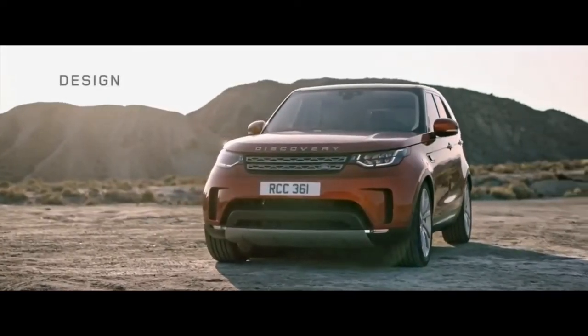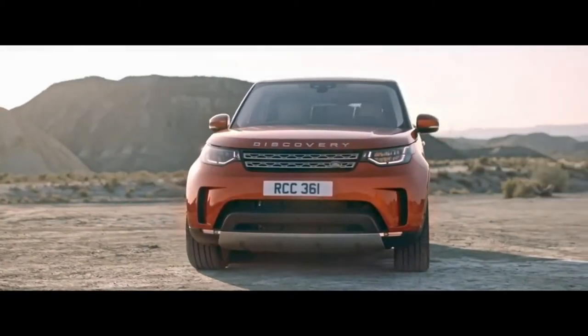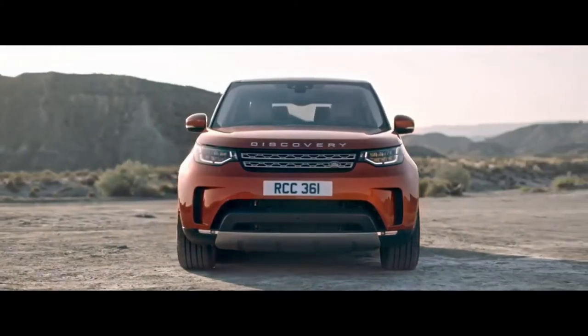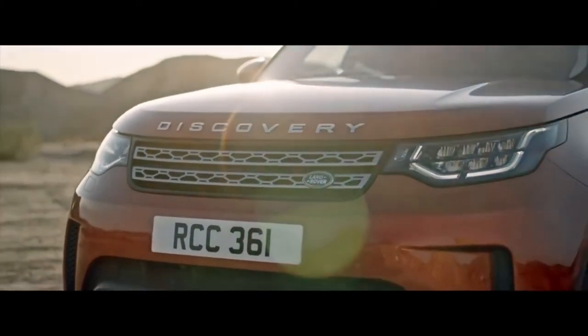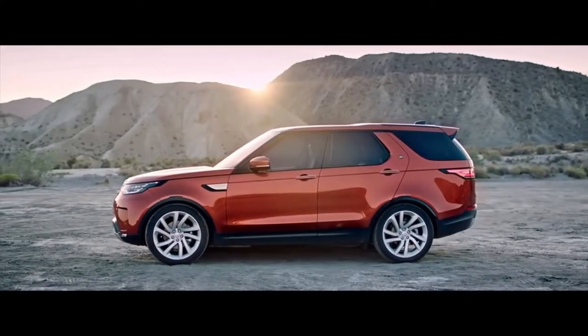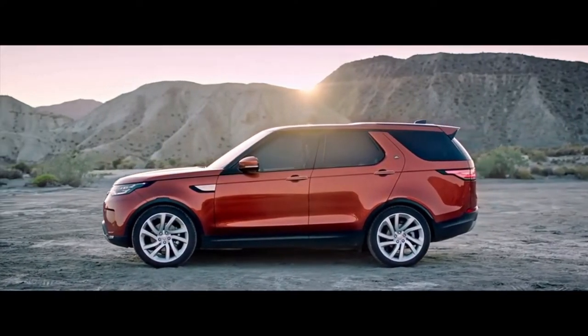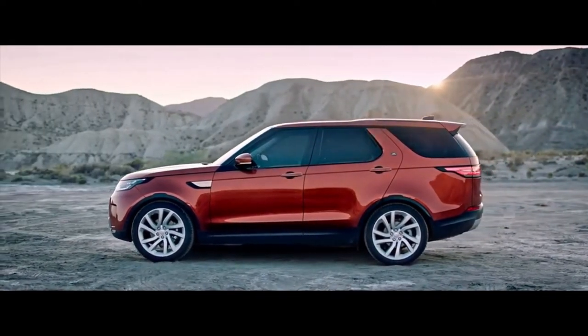The striking design of the all-new Discovery sets a radical new benchmark. It's beautifully proportioned with a strong dynamic stance. Wrap-around LED lights and a fast windscreen angle help create a distinctively contemporary design and powerful character.